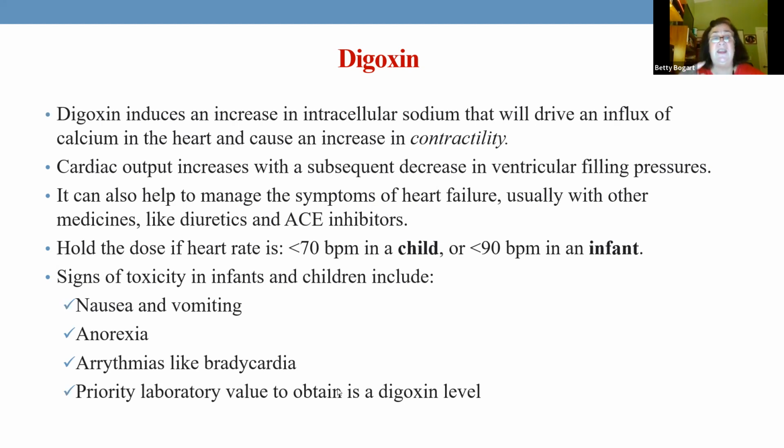But if you see an infant vomiting, that's a big telltale sign. It's a big red alert to hold the digoxin and then to do a dig level. Sometimes you'll see the heart rate slowing down and you might see some dysrhythmia, some PVCs coming in. That means the heart's too slow. So you see vomiting in an infant, and if you see the heart rate down too, definitely hold it, do a dig level, and find out before you give it.